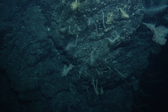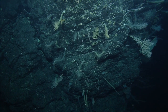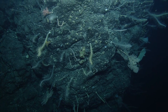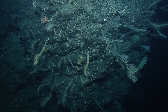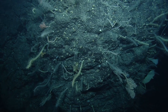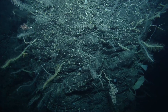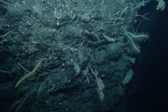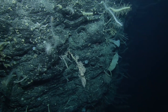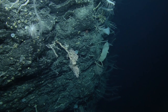There's a little promontory here, so it kind of sticks out. Are we in a position to start zooming in on organisms or no? Sure, we can always zoom. Okay, then maybe on this one. Yeah, it's a little wrong word, pinnacle, promontory. What's prow? Stack. Stack? I don't know.